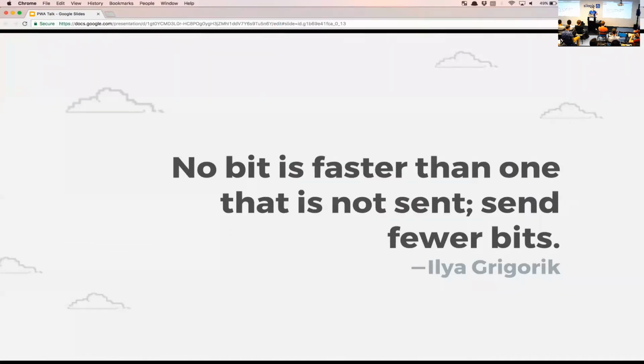So Ilya Grigorik, the kind of god of web performance, once said that no bit is faster than the one that is not sent. So first thing you do is you send fewer bits. What that meant for us at the start was remove most of our dependencies. We removed jQuery, Lodash, all of the stuff that we didn't really need. All of that went out. We were able to reduce JavaScript sizes from 120 kilobytes to 20 or 30 kilobytes, massive.